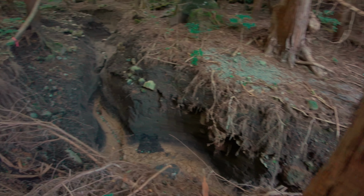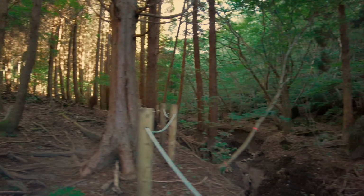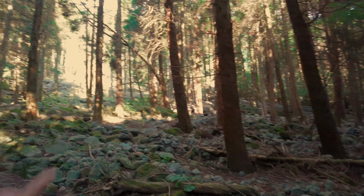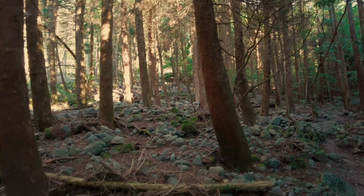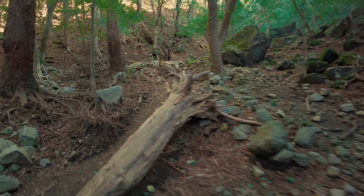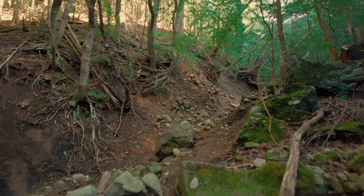Wow, it looks phenomenal, especially this part here. Nice. Okay, let's keep going. Today is expected to be up to 36 degrees. Over there you can see that there was also a massive landslide. All these rocks here come from over there. I really like this area. All Kyushu trails so far look amazing.